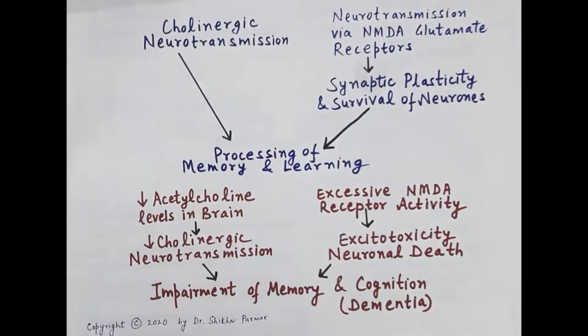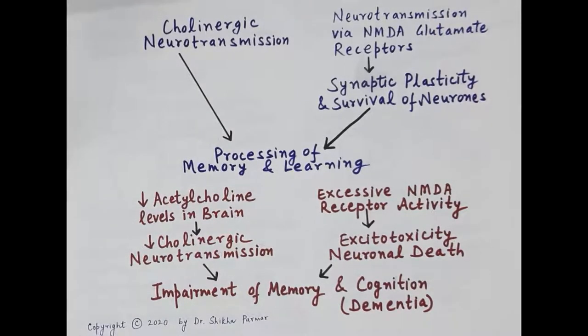Now let's talk about cholinergic and glutamate neurotransmissions that are essential for the processing of memory and learning. As the slide shows here, cholinergic neurotransmission is very essential for the processing of memory and learning. On the other hand, neurotransmission via NMDA glutamate receptors is required for synaptic plasticity and survival of neurons.